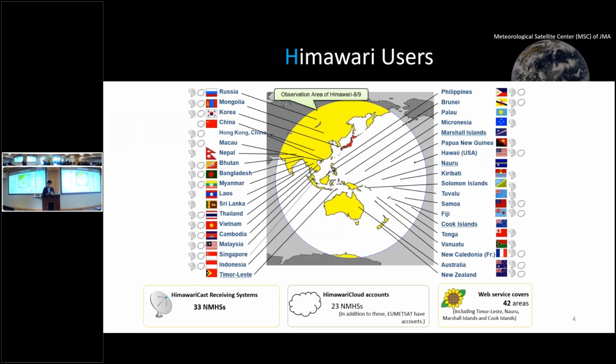Next, I'd like to talk about the users of Himawari. As you can see, Himawari data are used in many areas, mainly in Asia and Oceania. HimawariCast receiving system is used by 33 National Meteorological and Hydrological Services, NMHSs. They can receive the Himawari data directly from the satellite. This data sending method is mainly for places with weak ground infrastructure, for example, damaged sites due to a large-scale disaster, remote mountainous areas, island countries, and so on.